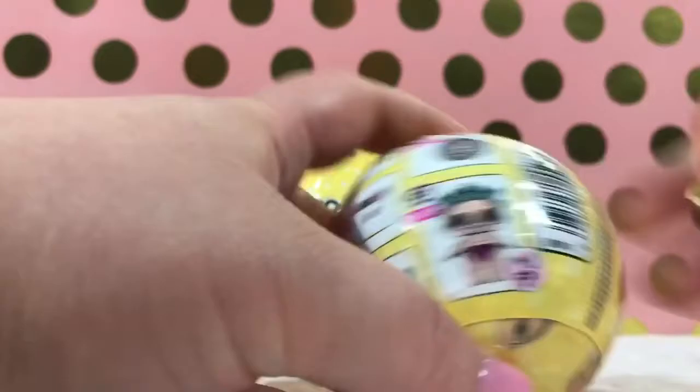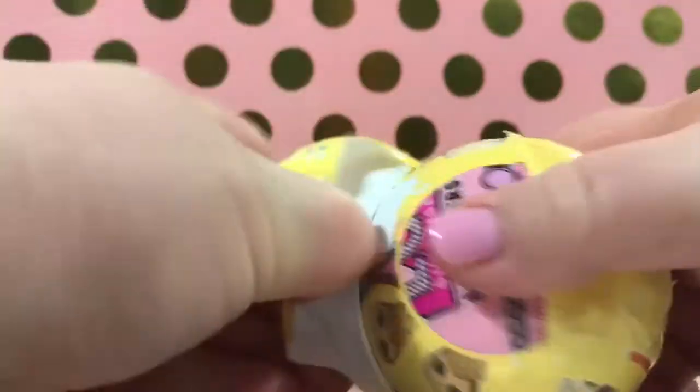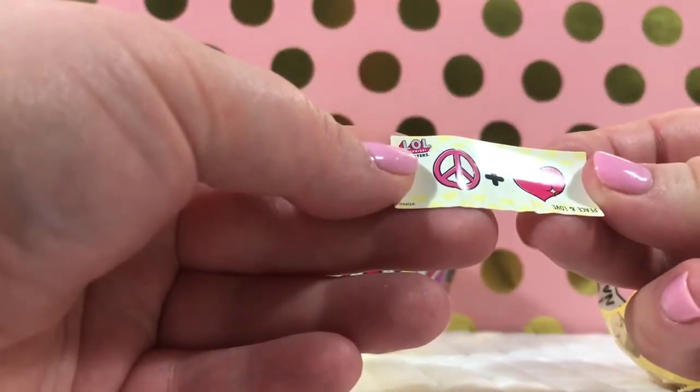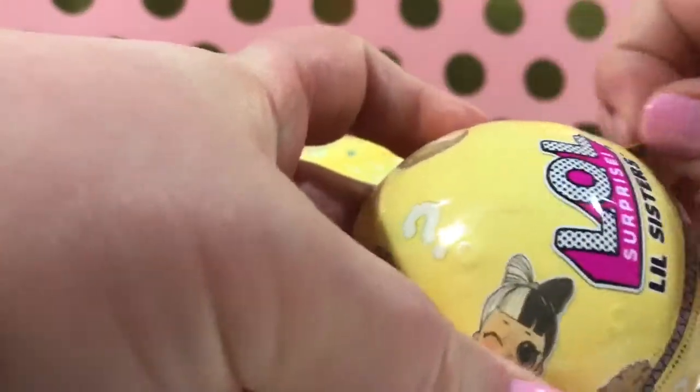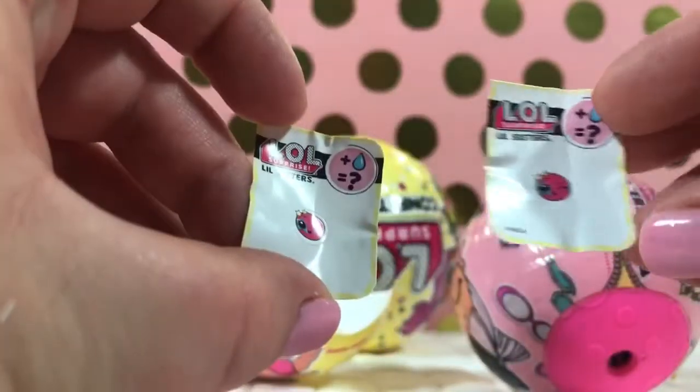Let's see. What is our secret message? Let's see. Peace plus love. Peace and love. Oh, that's cute. I wonder who we have. Let's see. Ooh, it's a pink ball. Have our stickers. Let's see. Oh, I wonder if it's a color changer. I'm not sure.